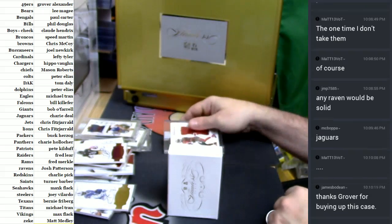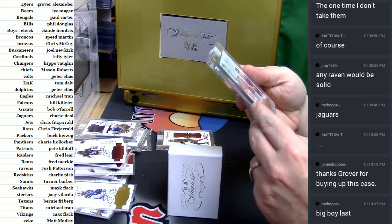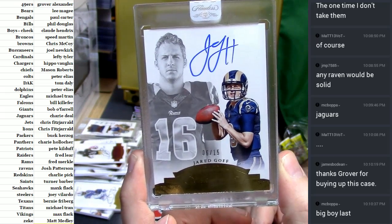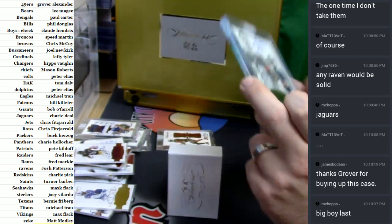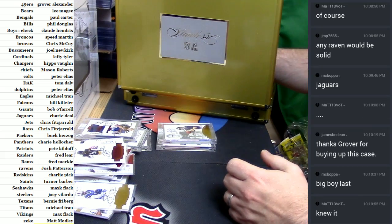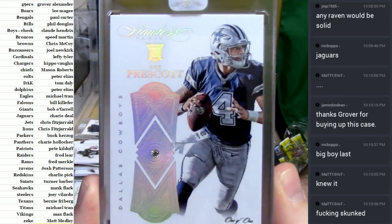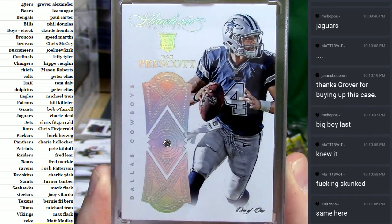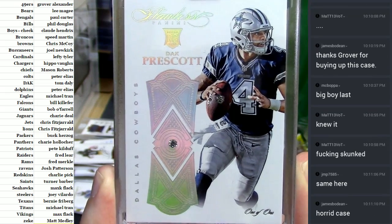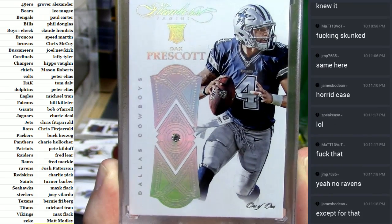I can't decide which one. Let's just do this one first. 6 out of 15, autograph. Golf. One diamond Prescott is going to be the end of it.